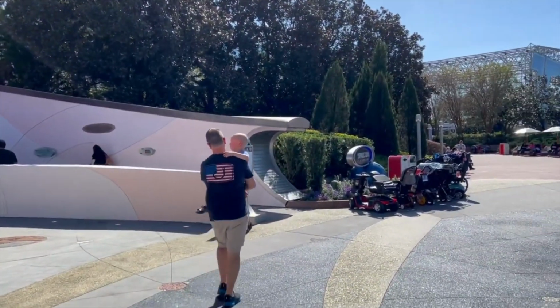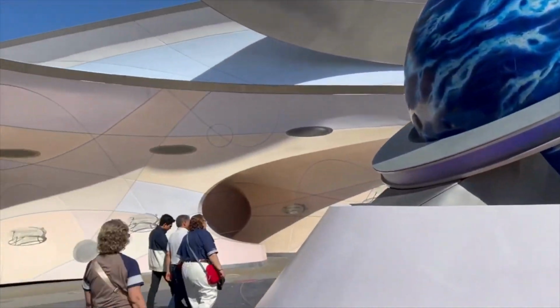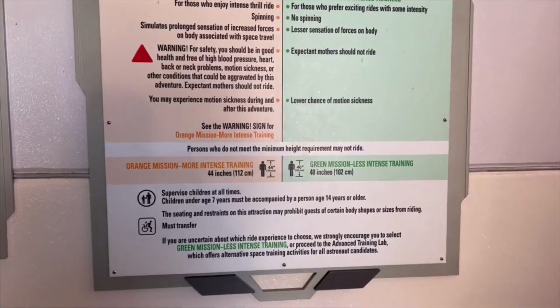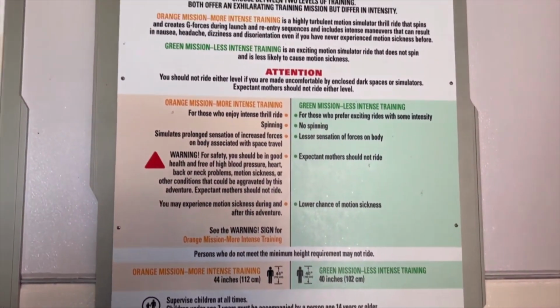This is honestly a pretty hated attraction, but it can be fun. Do not do this right after eating or right before you're about to eat. Also, this is where the entrance to Space 220 is as well. I feel like punishing myself, so I'm gonna do the more intense training. You have to be 40 inches for green and 44 inches for orange. Looks like I chose well, since they just announced that the green side is having some technical issues.